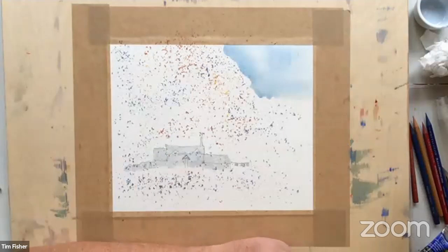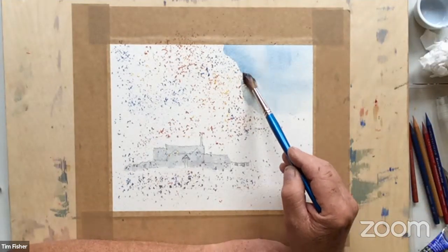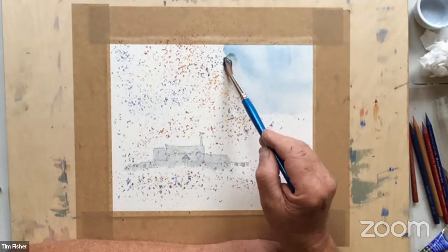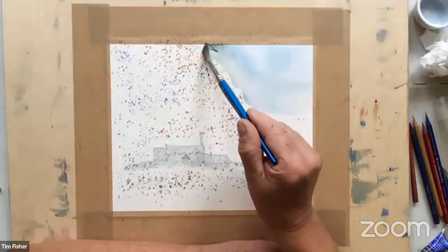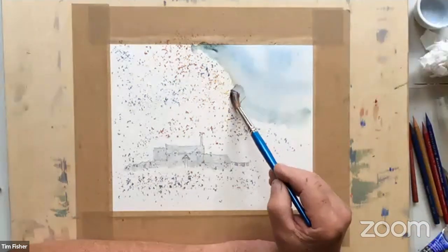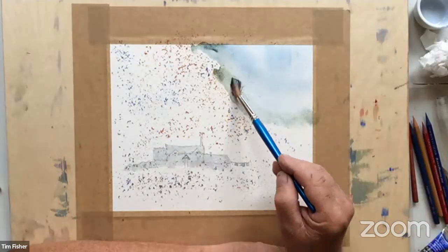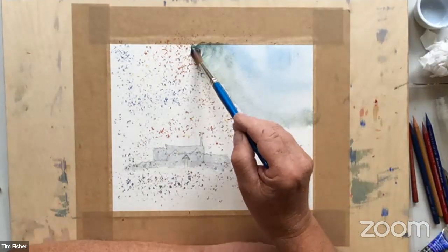I mean, at the end of the day, you can just use any colours you like. If you do it in this sort of careful order, you won't get any sort of muddy colours coming out as well. So I'm really just moving in a sort of long strip along the edge of the wash.